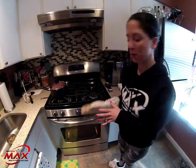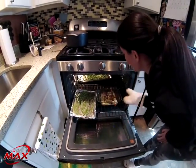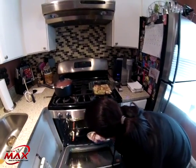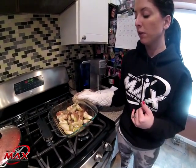All right, so our baked apples are all done. They've been in the oven for about 30 minutes, so let's get them out of there. Right next to our green beans. Voila, baked apples, another way to get one of your fruits in without just eating a plain boring fruit.